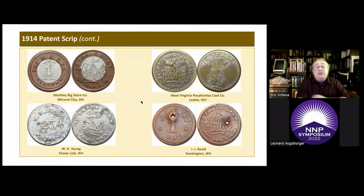Now, not only did they do odd denominations, they did a few oddities as well in 1914. First and foremost is this interesting bimetallic piece from Mineral City, Ohio, the Markley Big Store Company. This is a copper with an aluminum center, and we presume that this planchet was actually made by the Dayton Stencil Works. Dayton Stencil Works was very well known for their bimetallic tokens, and had actually been an innovator in that field since the very early 20th century. So it would make sense again here that Ingle would purchase blanks from them and then strike tokens out of those dies.